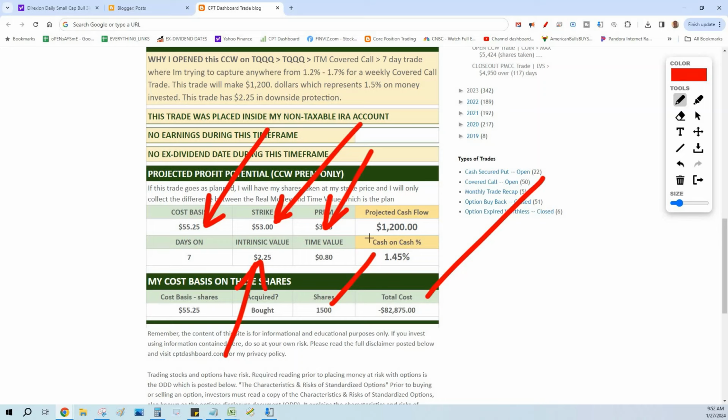Nobody makes money on that. 80 cents is my time value premium, or the profit on this trade. 80 cents times 1,500 shares. That is going to be cash generated of $1,200 in this 7-day window. Now, that 7-day window includes a weekend, so it's really only 5 days.